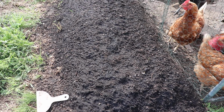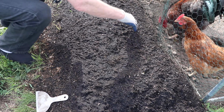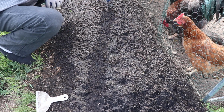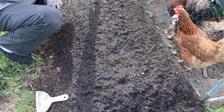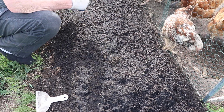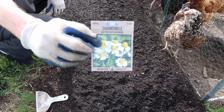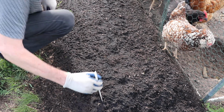Okay, if you remember one thing, on the side of the coop here, I planted some sassafras. Looks like it's starting to come up over there. And then I planted a row of kohlrabi. Now, what is a companion plant that's an herb to kohlrabi? It's chamomile. So I'm going to plant some chamomile right on the edge.